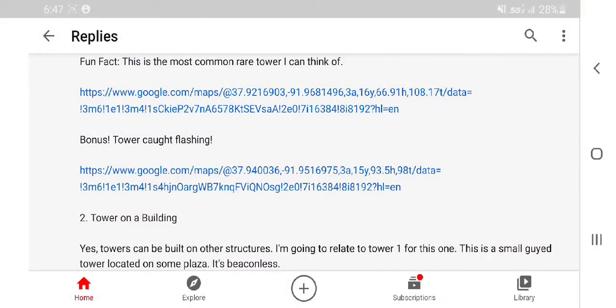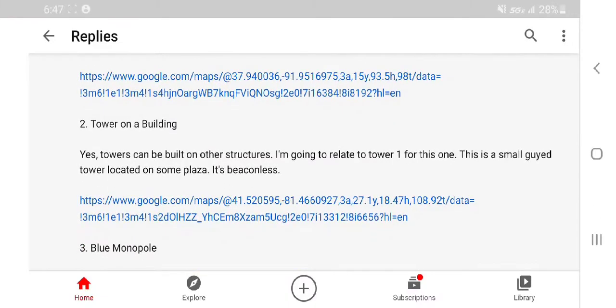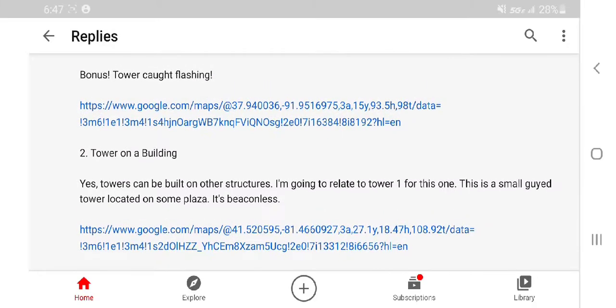Let's see. Tower on a building. Yes, towers can be built on other structures. Like the Wide Fidelity Tower, which was built on a building, along with what I believe to be a TV or radio tower in St. Louis. It's a four-legged lattice tower. It's red and white. It has two sets of incandescent beacons, one on top and two in the middle. They don't flash at the same time for some reason. Hopefully that never changes. So there's that.